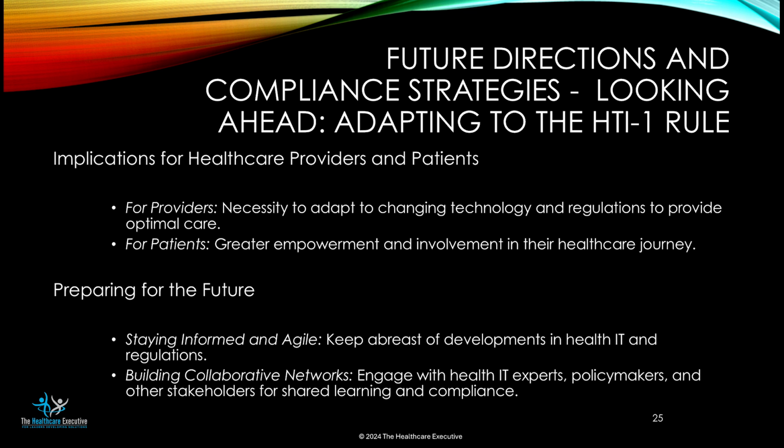The implications of these developments for healthcare providers and patients are significant. For providers, there's the necessity to adapt to changing technology and regulations to provide optimal care. For patients, these changes can mean greater empowerment and involvement in their healthcare journey. In preparing for the future, staying informed and agile is the key. Keeping abreast of developments in health IT and regulations will be crucial for all stakeholders in the healthcare sector.